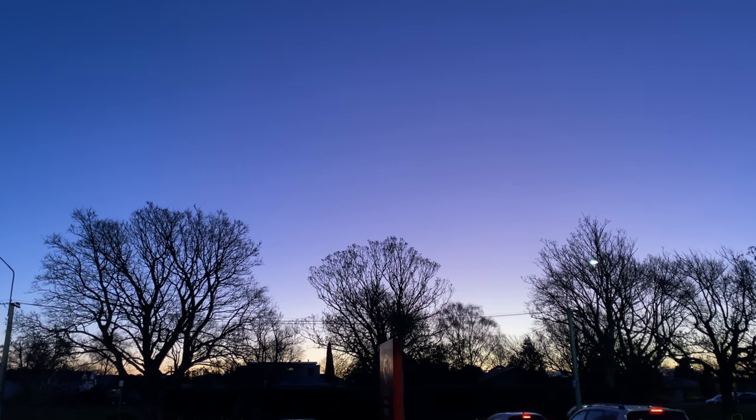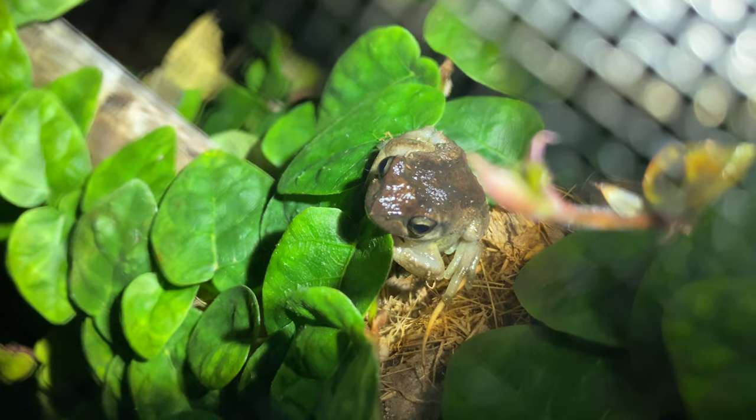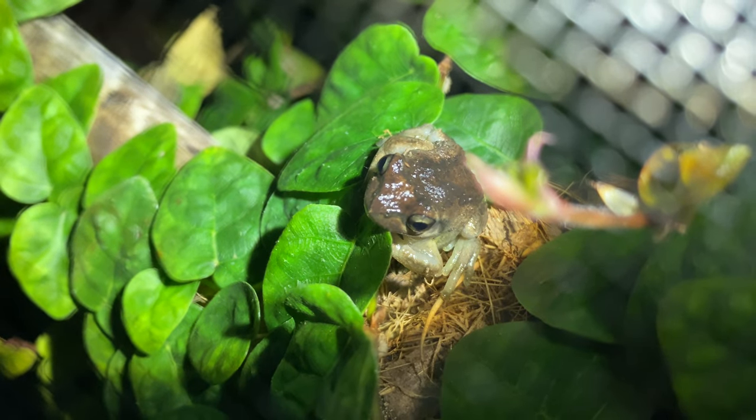Anyway, like I said, I'm Max. I've kept reptiles and amphibians in captivity for a long time. It's winter here in New Zealand, it's super cold, and I'll show you how these frogs thrive, essentially in winter in these cold climates. Stay tuned.